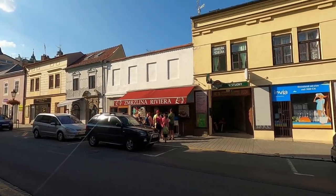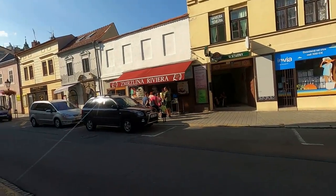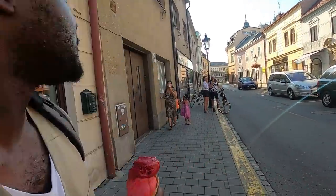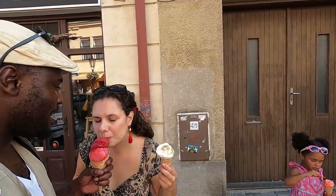Zmrzlina Riviera. Yes. Correct. In Kroměříž. Come here and get the best ice cream in town. You know I wouldn't lie to you. Mascarpone. It's rich. That is creamy. You know I like the fruity ice cream more.